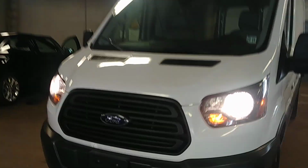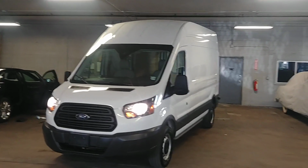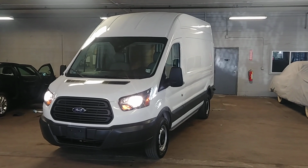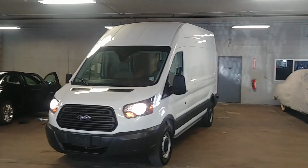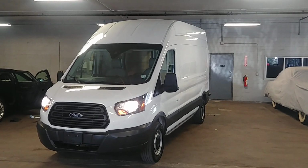Pretty much completes our tour, folks. Lights are working, car is running. Once again, ladies and gentlemen, a 2018 Ford Transit T-250 high top long wheelbase with the, what did they say, 35,000 miles. You guys got any questions, concerns? Don't hesitate to ask. Thank you and happy bidding.